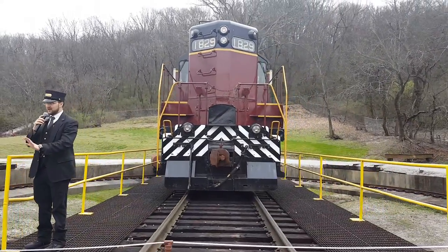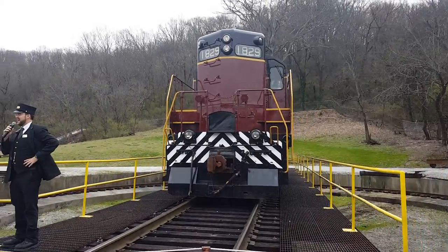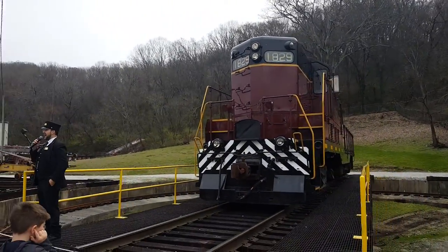Now when it comes to lining this table up for the correct track today, we still have to use the original method. And that would be the antique method of eyesight.